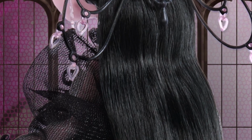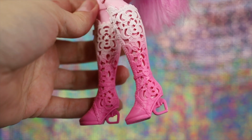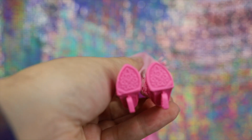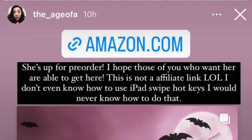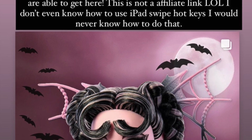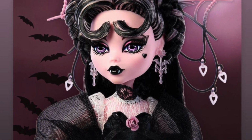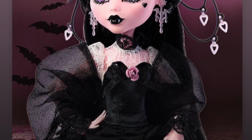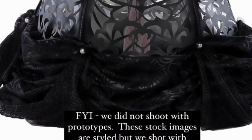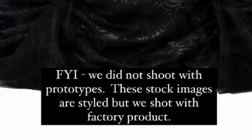Yeah, one concern I have, and this was actually one of the first things I clocked when I looked at this doll, is I'm very, very concerned what the quality control is going to be of those interesting curly Q bangs. I feel like those might end up being really problematic in the production versions. They're styled very nicely in the promos, of course. Something interesting though that Annalise also made a point to mention is that the promo images do not use a prototype of the doll. She's saying that they used a factory version. Although she did state, of course, that the factory version was styled, meaning she had her hair done.